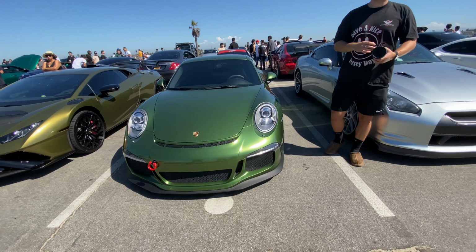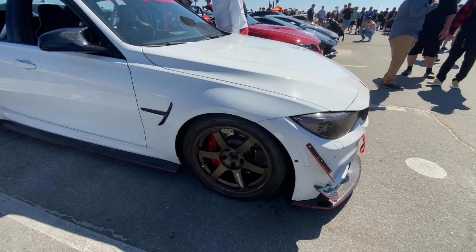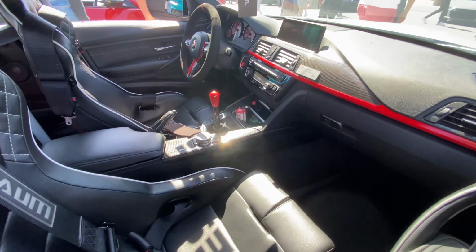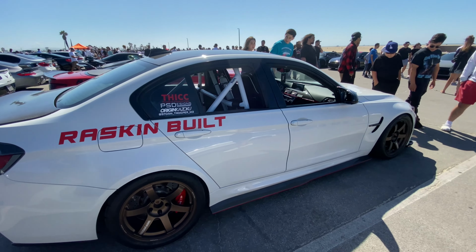STO. This one is tricked out. Got the TEs. Got a roll cage. And she's manual. Kinda hard. Hello, wet.